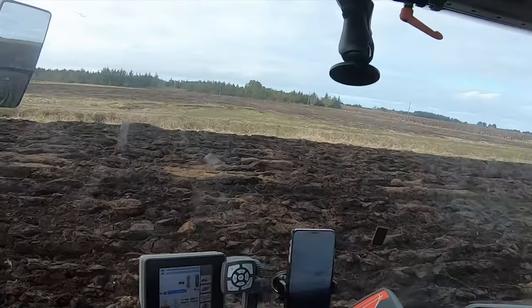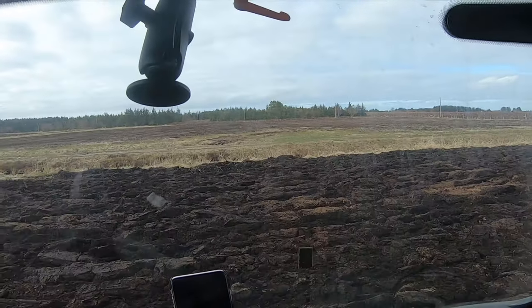Now I'll jump over to this field. I won't take you with me, because I'm a little bit tired of the camera for the day. And I will at least make a start on it, and hopefully my brother will come out here and take over in a few hours.